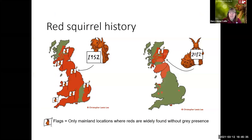So a little bit about red squirrel history. The map on the left shows red squirrels in 1952 in the UK. They used to be everywhere. All the little flags with the squirrel heads on are where there's red squirrels, and they didn't have to share anything with grey squirrels, which is the other squirrel that you can find in the UK. If you look more recently to 2012, you can see there's only one little flag, and that's up in Scotland with us. The rest of the country's got very few little red patches, and all those red patches elsewhere have to share their resources with grey squirrels. We're really lucky. There's about 140,000 reds, which isn't very much in the UK compared to 3 million greys. But in Scotland, as Catherine mentioned earlier, we've got 3/4 of that population. So we're really, really lucky here.